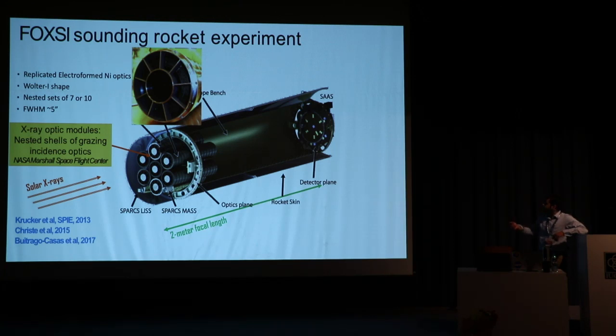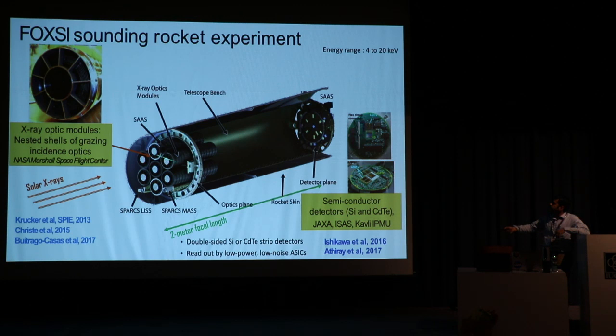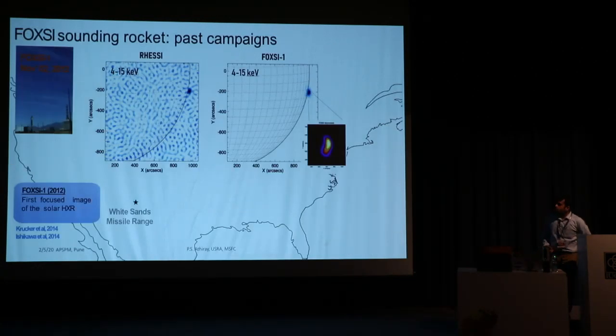Each telescope is coupled with a semiconductor detector on the focal plane, which is provided by our colleagues from Japan. They are double-sided strip detectors, made out of silicon and cadmium telluride. The focal length of these telescopes is 2 meters, which is the separation between the optic and the detector focal plane module. These detectors are read out by low power, low noise ASICs dedicated for these detectors. So having seen the instrumentation, now I'll give an overview of the successful campaigns. FOXY-1 was first successfully launched in 2012 from White Sands Missile Range in New Mexico.